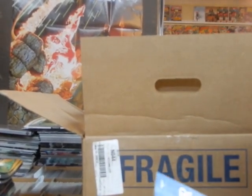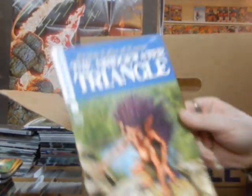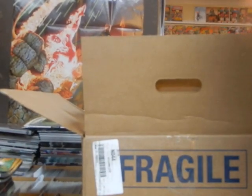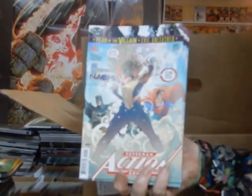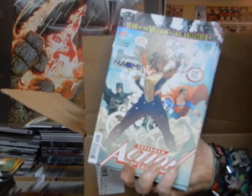Here's Grimm's Tales of Terror, the Bridgewater Triangle. This is cover B on that. Gets set aside for one of my customers. Oh, look what I found. Imagine that. I am shocked that there's more of those that weren't with all the other copies. Color me shocked.